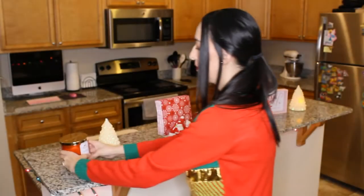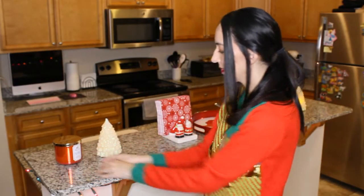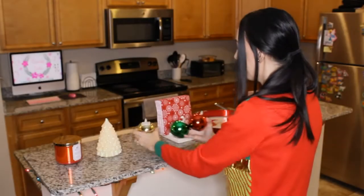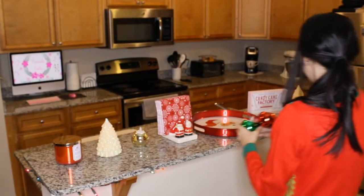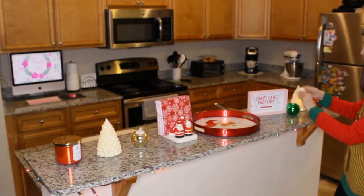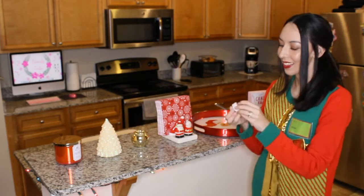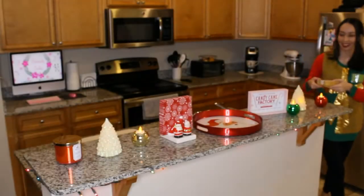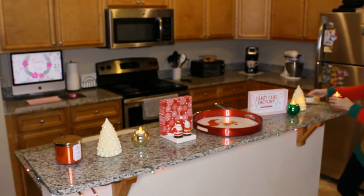Another purchase I made this year is this Bath & Body Works candle. It smells just like Christmas. These ornament candle holders were passed down to me from my mom. They're so cute, and I remember growing up with them when I was a teenager living at home. These nice Santa Claus glass coasters were also given to me by my mom.